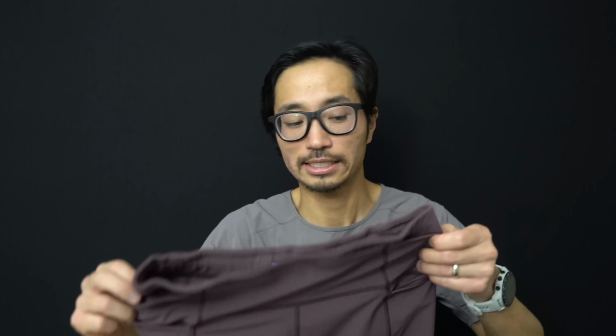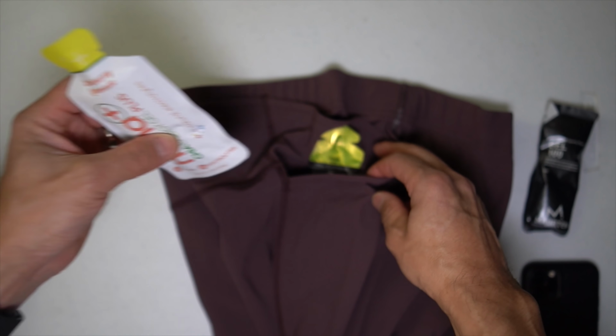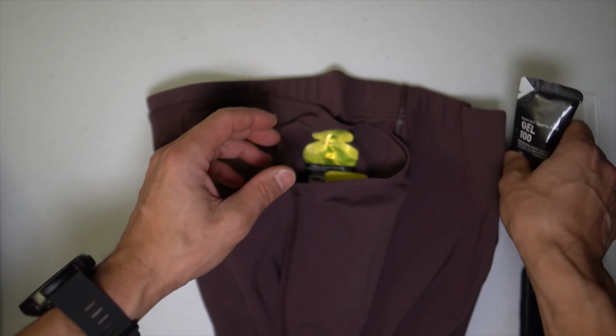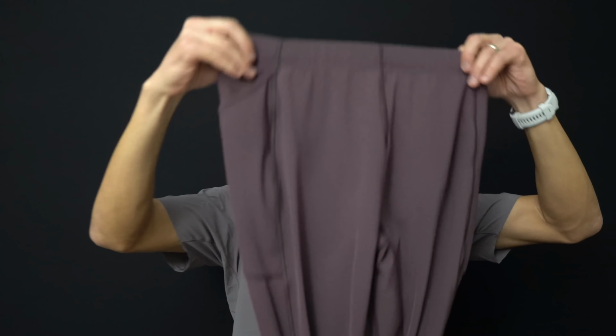Now, I love the fact that they've got multiple pockets on each side, so that way you could fit lots of gels, like if you want to take this out for a really long workout, or if you wanted to use them for a winter long race, then you could stuff all your gels in the pants and not have to worry about where you're going to stow everything. These are the Groundwork Tight, and I've been definitely loving running in these.